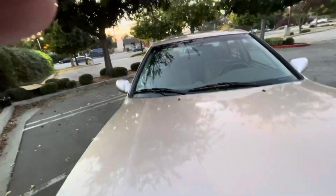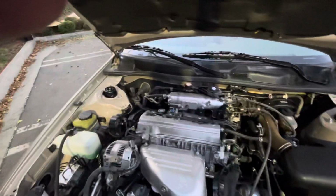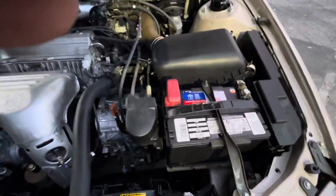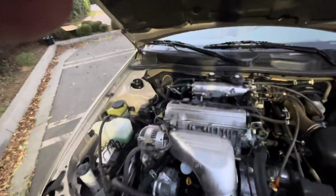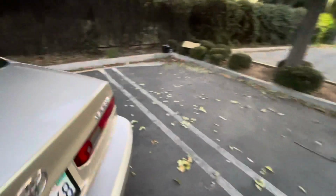Check out under the hood. Super clean, no leaks. Like I said, fresh oil change, all the service has been done. That battery's only 5 months old. Check out the trunk. Super clean. Look at that.